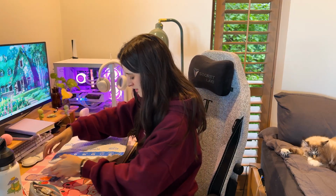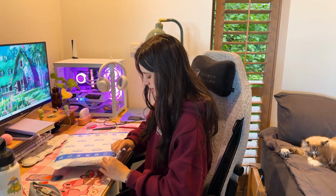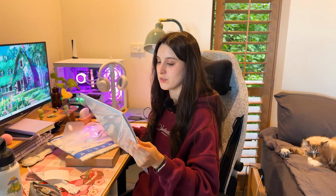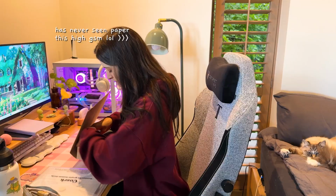I did order these a few weeks ago, but I didn't open them because I was too busy with my finals and honestly wanted to film it. So look at this! It's so sparkly! Oh my god, I actually can't wait to put these on the bookmarks.